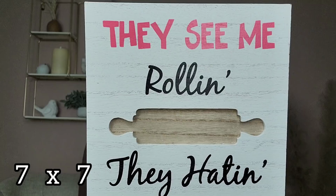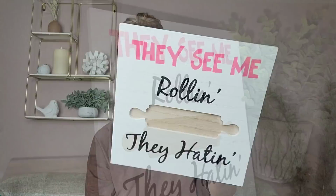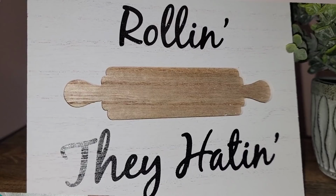I thought this sign was really cute. It says, "They see me rolling, they hatin'." Look at that, with the rolling pin. It's engraved, I think that's what I'm trying to think of. So I thought that one was really cute. They had about four different ones, I do believe. And these are over with all their picture frames and everything.